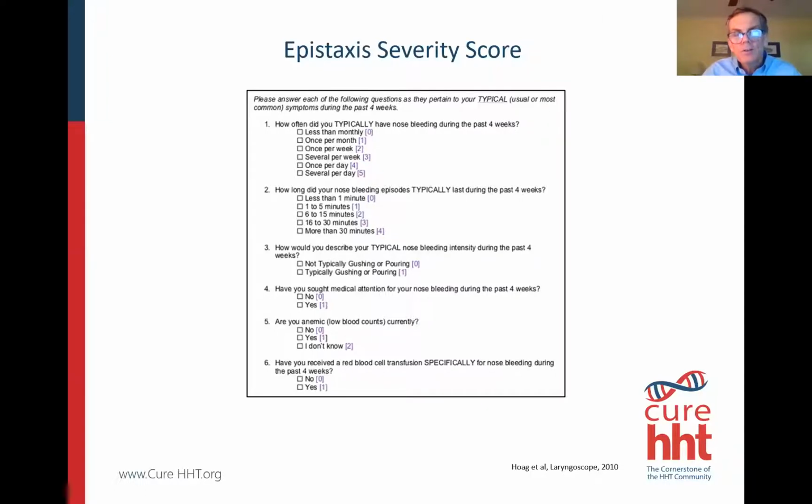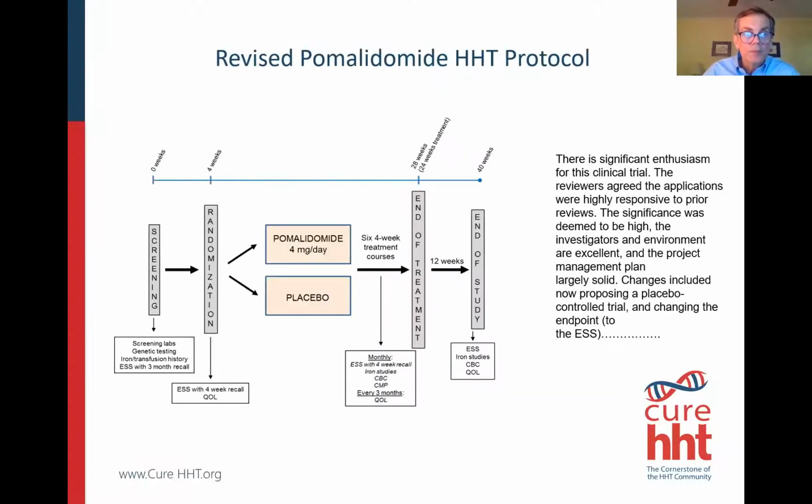And it's hard to say typical because some days somebody can have a very bad nosebleed, other days just a little bit. So it forces the patient to kind of average things out. But over time, I think that all levels out. And we use this as our so-called primary endpoint in the study. Next slide. And this is a really complicated looking slide, but this is the revised plan we came up with for the PATH-HHT study.